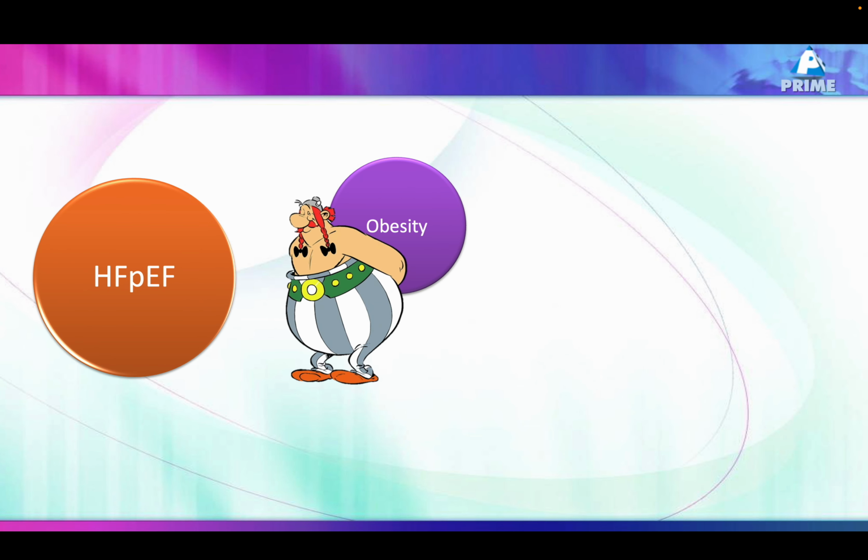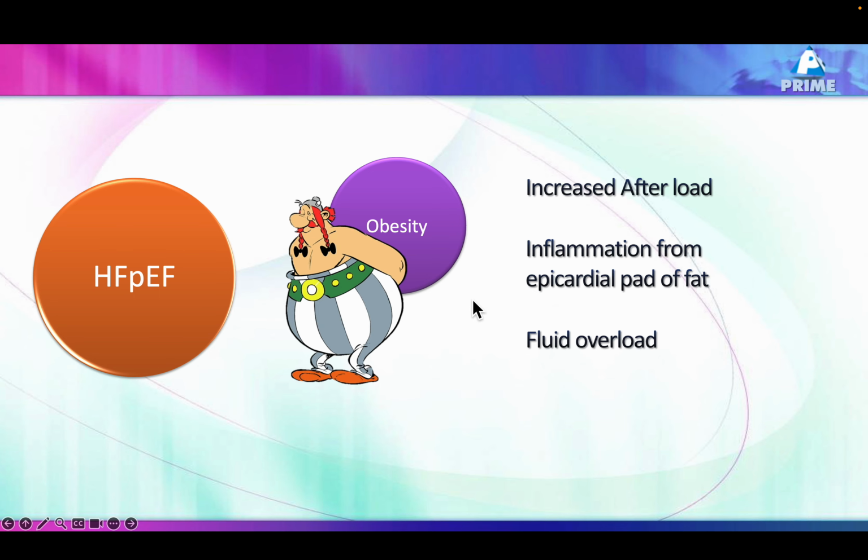Obesity is something very special here. In obesity, you have heart failure with preserved ejection fraction. There are a couple of things happening in obesity. One is that there is an increased afterload. There is an inflammation of the epicardial pad of fat, which is right on the epicardium, supplied by coronary arteries and drained by the coronary veins. All those inflammatory substances interact with the myocardial cells and cause myocardial inflammation and heart failure with preserved ejection fraction. And this again is a fluid overload situation.